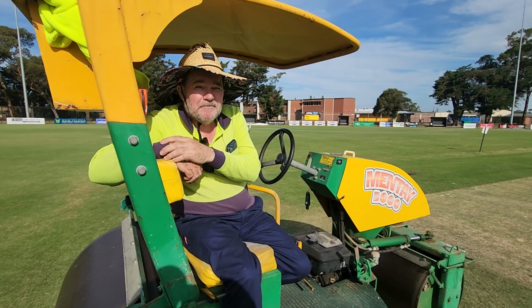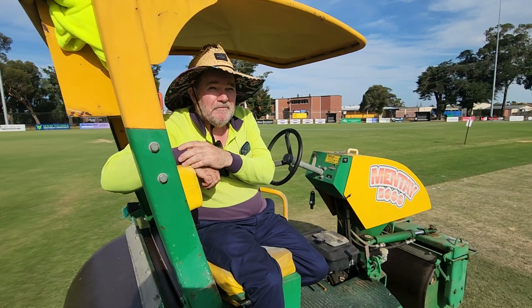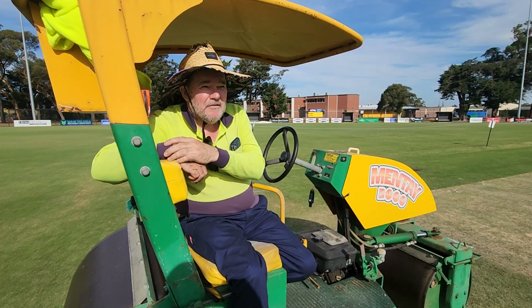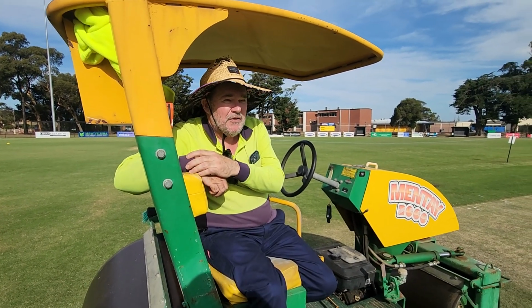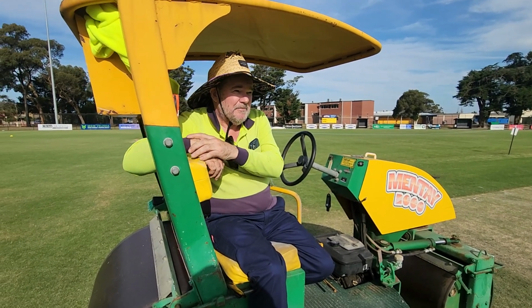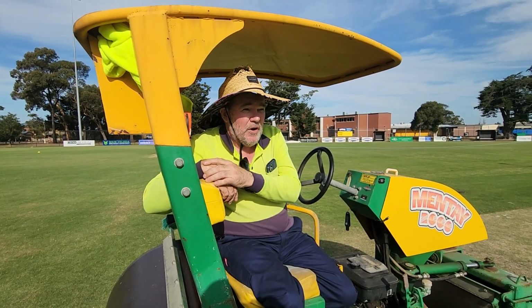Just in terms of the ground, you just mentioned some of your challenges over the years. Is there anything else? Generally, smaller towns seem to get a little bit of vandalism or things like that happening. Do you get any issues here like that, or do you have any dog problems? We do. I've always worked in parks and gardens or on sports fields and that sort of stuff, so I've seen everything. But as a general rule, this is one of the better grounds that I've ever worked on.